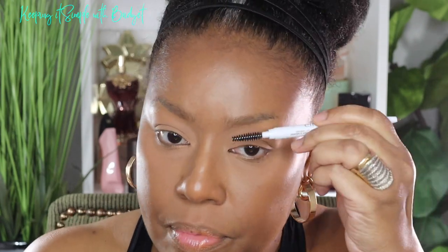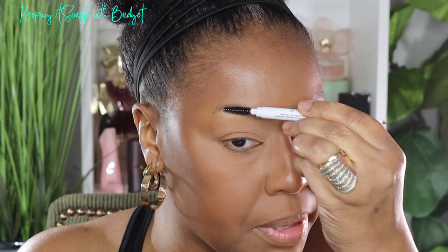Next, I'm going to go in with my brows, and I'm just gonna use an e.l.f. brow pencil. You know, the kind that looks like this. It's got the pencil on one side and the spoolie on the other. I think these are probably the cheapest in the drugstore, probably next to Rimmel. Rimmel might have them a little bit cheaper. But I'm just gonna fill in my brows a little bit. Just the sparse spots. And then draw me a tail over here. Okay, got that done. It's really simple. Not too complex. We're keeping it simple with Bridget.